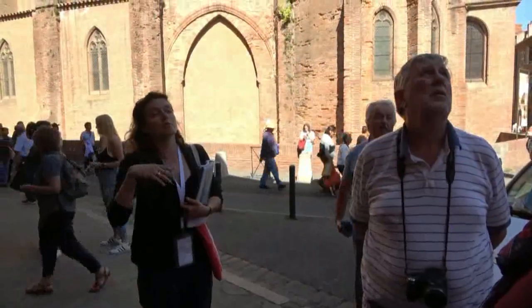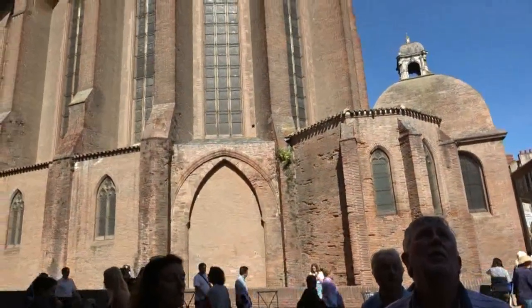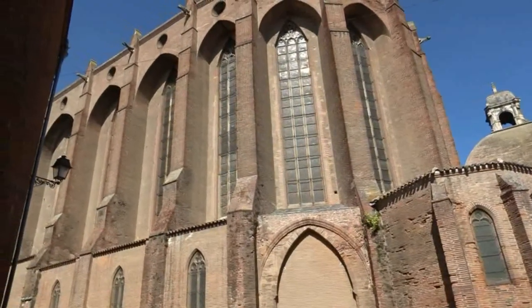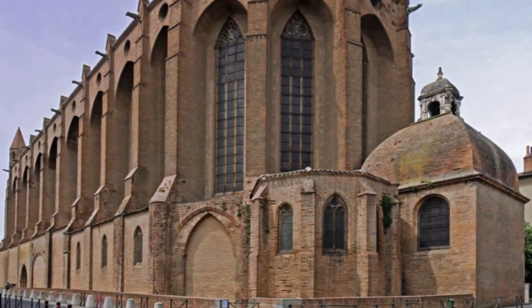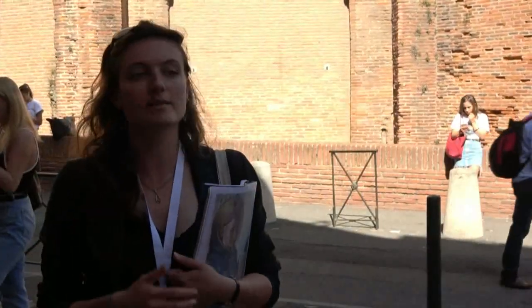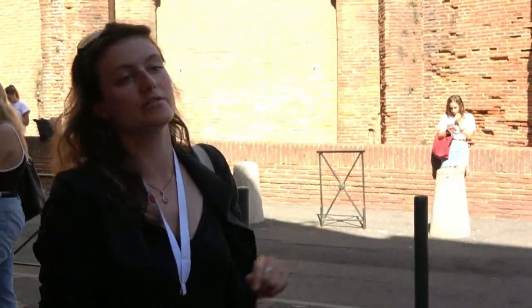This used to be the home of the Dominican Order, but they had another convent in Paris, on Saint Jacques Street, and so they took up the nickname Jacobin. So everywhere you go, Dominican and Jacobin is the same. We're going to go in and settle down for a bit, sit down a little, but I just wanted you to have a look at the outside of the church.